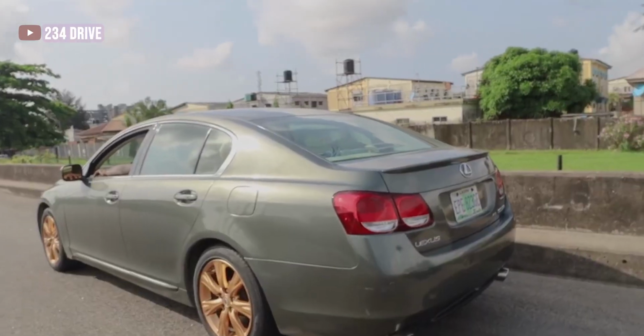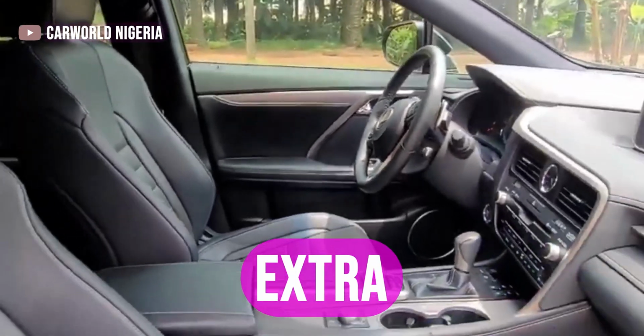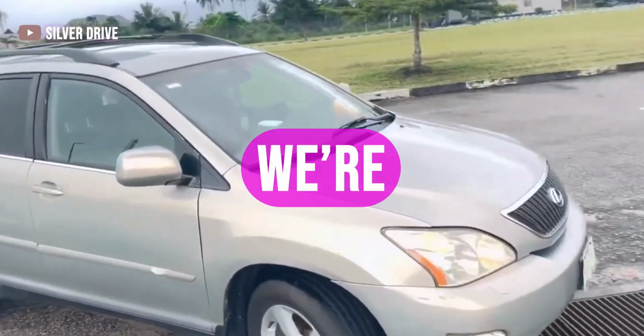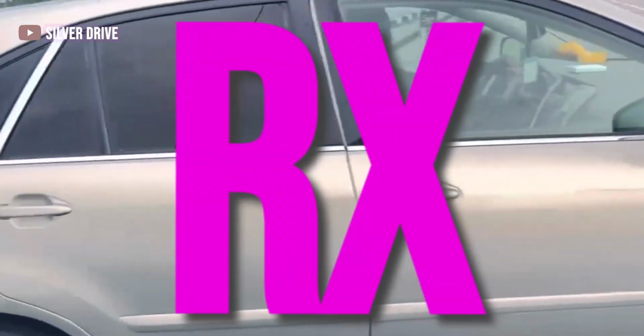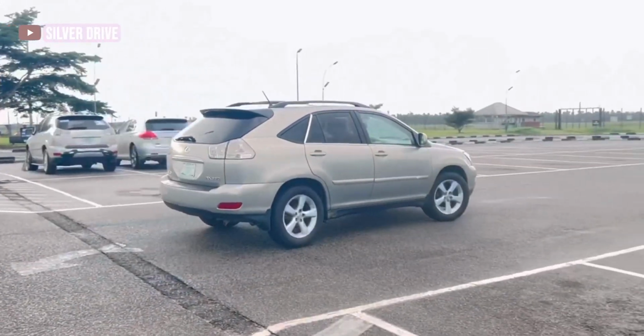In Nigeria, driving a Lexus is the same as driving a reliable Toyota, with an extra feel of luxury. And I tell you, Nigerians love them. Today, we are going to be talking about the second generation RX and why you should consider buying one if you are in the market for a budget luxury Lexus.